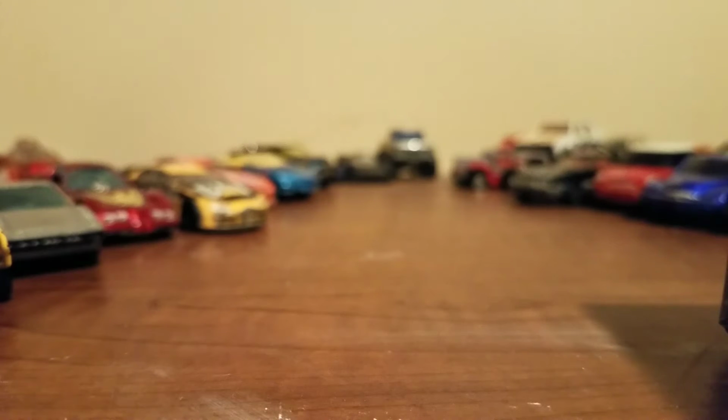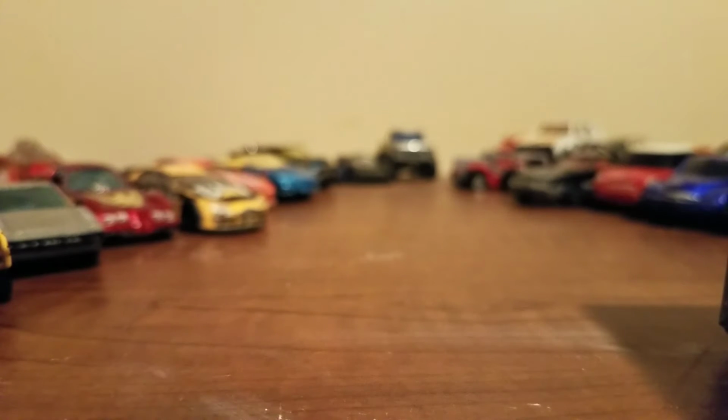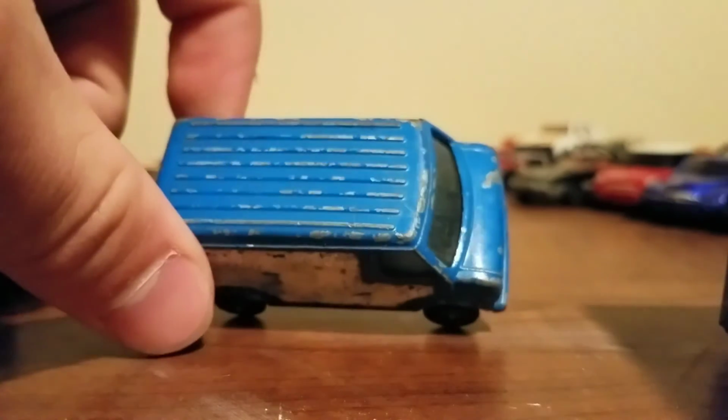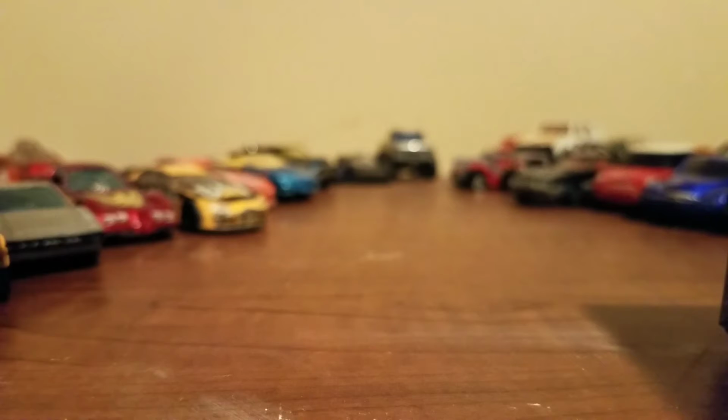I think that's it for this bag. Oh, wait, we have two more cars here. So this is a U.S. van, it says. It's from Corgi Juniors. I don't know, it's just a blue van. I guess it used to have a sticker there, but it's not there anymore.